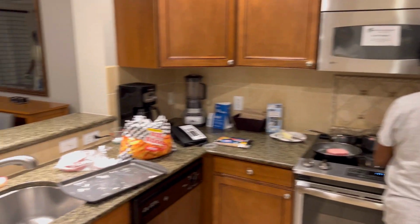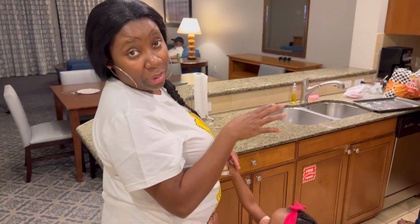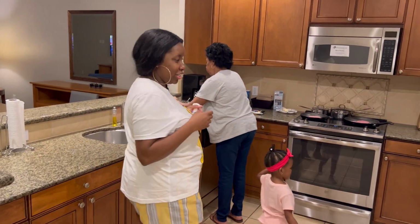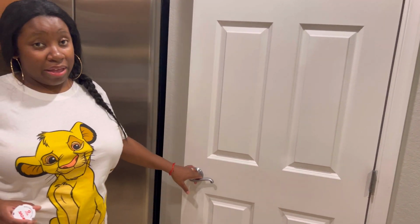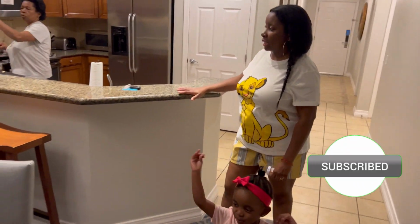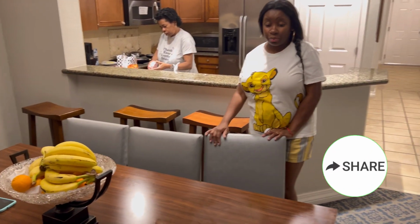Guys, we have a full kitchen here. We have a sink, a dishwasher, a stove, a microwave, a refrigerator. She's bringing me my medication, such a sweetheart. We have a refrigerator with an ice maker, and a stocked pantry. If you move on to this area here, we have a nice little seating area for the kids if they want to sit up here and have breakfast, like a little breakfast nook.